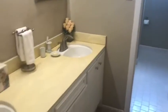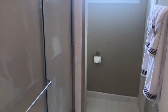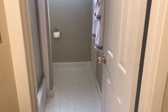Then you continue down the hallway, you have your first bathroom here. It has double sinks, it has a shower tub combo here. So just a really nice bathroom, classic features of a mid-century modern home.